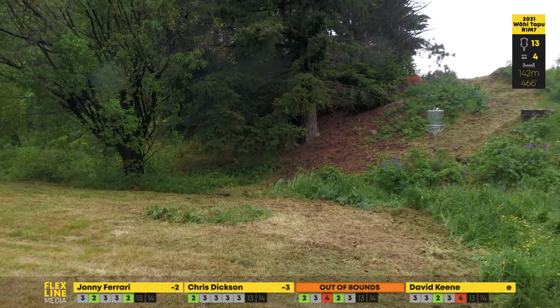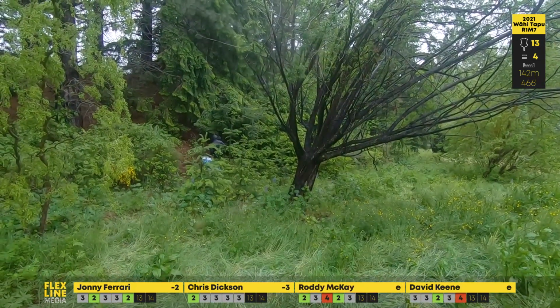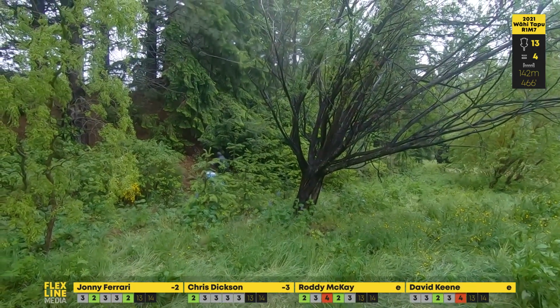Roddy just crept out. Well, yeah, he's dropped it. I was just wondering, there is the creek right there. He's just unfortunately rolled into the water and he'll be going for his 4th shot from right where he's gone out.